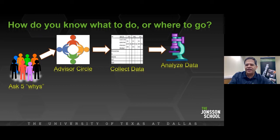Then you're going to analyze the data, and that's where the real fun of this webinar is going to take place. We have to separate the technical questions from the emotional questions. Sometimes when we make a decision, the reason why we pick our first choice is based more on emotional decisions than on facts and figures.